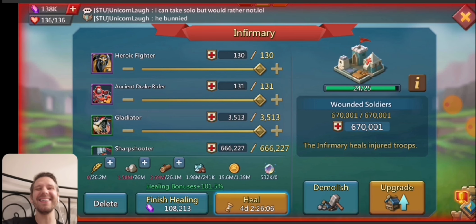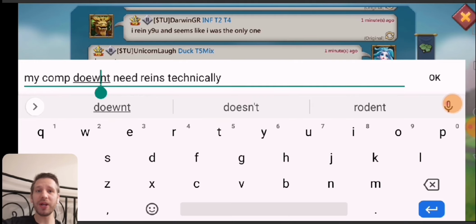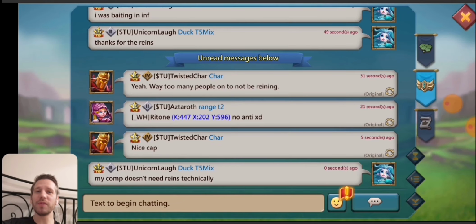But you will get to see on the next one, I was not so lucky, and I'll give you a little bit of background information once we get to that clip. But yeah, I was just telling my guild, technically I don't need reigns to take rallies. As long as I'm online and I can get my war gear on, I am totally fine to take rallies, but I would definitely prefer to have reigns because that's just more damage and less damage I'm taking.